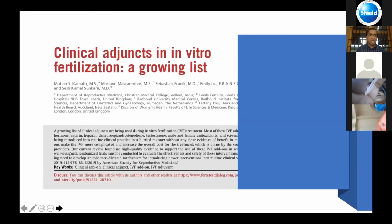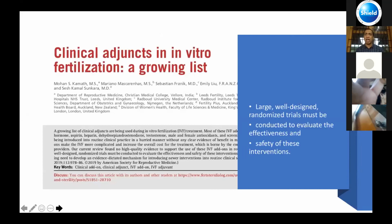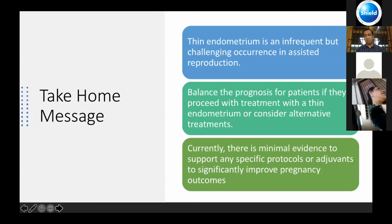Clinical adjuvants in in vitro fertilization, the list is growing. Large, well-designed randomized trials must be conducted to evaluate the effectiveness and safety of this growing, large list of the adjuvants.